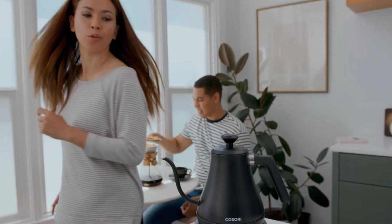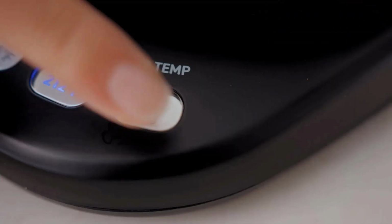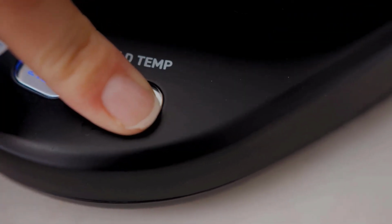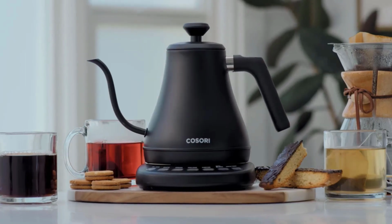This kettle's balanced weight makes pouring a pleasure, especially if you're using it with a pour-over coffee maker. It can boil in less than 5 minutes at full capacity and automatically shuts off when water reaches your selected temperature. A charming ready tone alerts you to hot water when the kettle's job is done.